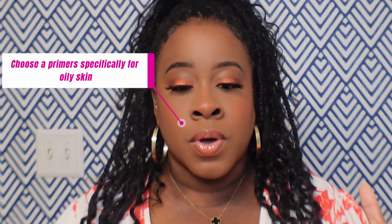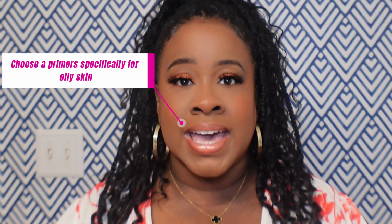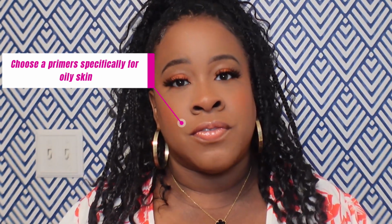The second thing I would suggest, if you have oily skin and you're like, I don't care what I do, my makeup is slipping and sliding and it's just not looking like I want it to look, is that prior to starting your makeup routine, after you've done your moisturizer, you figure out the primer that works for you. So for me, I get oily right down in here in my T-zone, and that's what I look to control, where the oil is coming from.